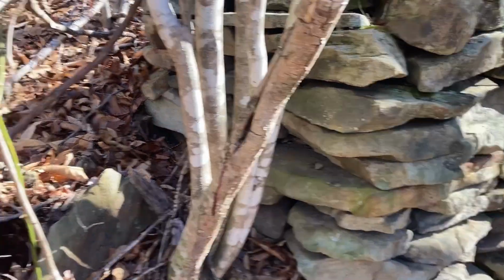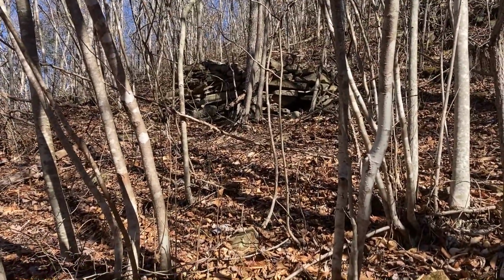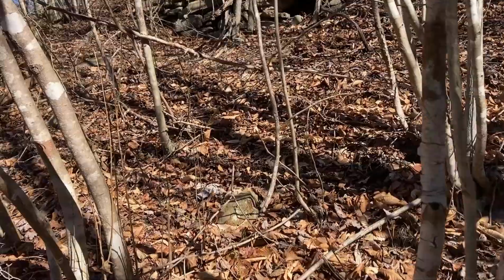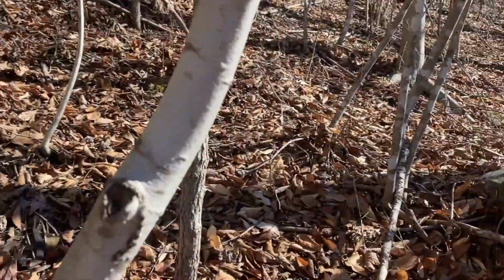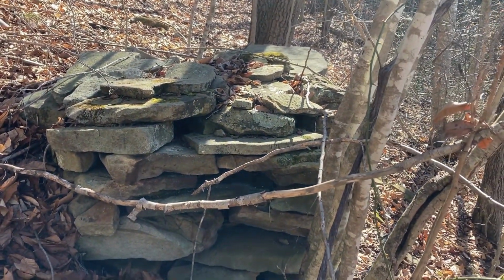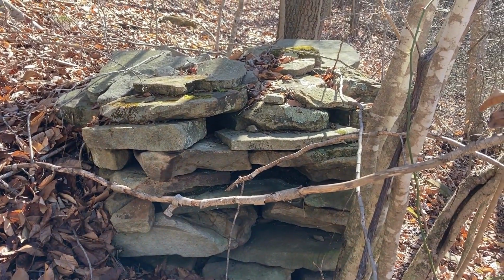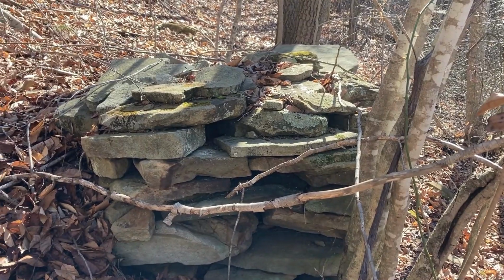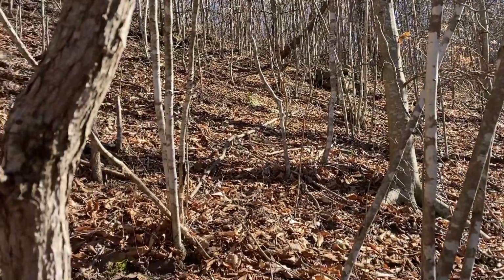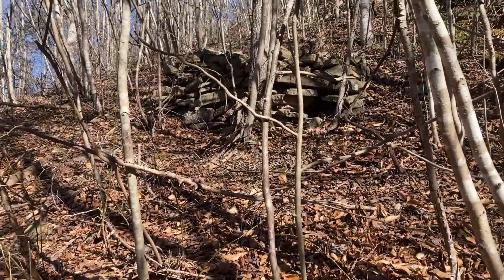That's unreal. Look up here. There's another one right up here. Oh. Look at that. Like it's a platform or something. It's straight up and down on a hill here. It's not a house seat or anything like that. You see out yonder? There's another one. And over here to my 10 o'clock, there's another one.